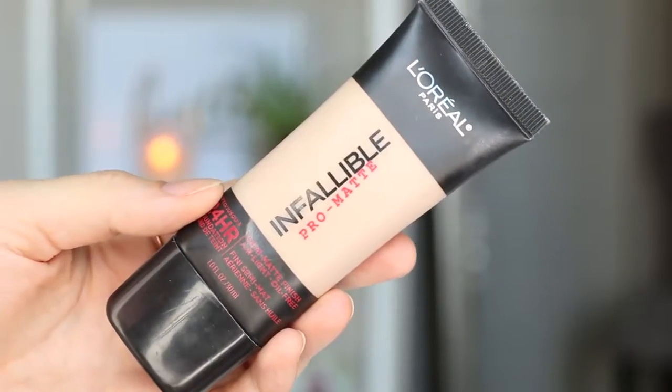So for foundation, we're going to be using the Infallible Pro Matte Foundation. I have the shade Shell 102 Beige. This is a really awesome, almost glowy matte finish foundation. I have loved this foundation for a very long time, and I'm happy to be pulling it back out of the stocks. I'm just placing it all over the face with my fingers, and then I blend it all out using the Beauty Blender.